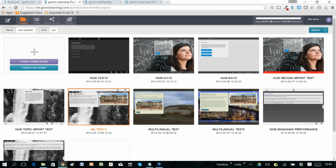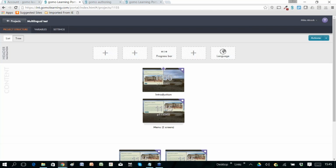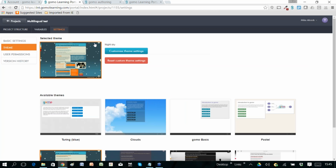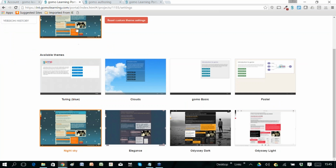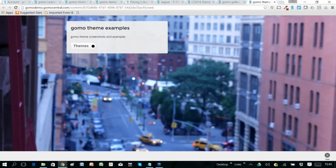So if I go back to, which one should we have a look at? Multilingual tests, why not? So here's one I've been working on. If I go to the settings for that course, it's currently using Night Sky, which I can customize. Or if I think actually you need a complete overhaul here, it needs to be Odyssey Light. And I just confirm the new theme selection, and that course will change completely to whatever Odyssey Light was.